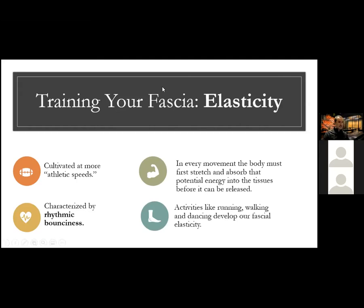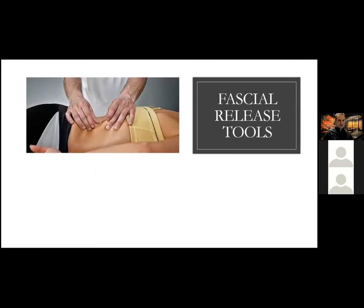So I think the next slide, yeah, fascial release tools. The first picture I have here, it's someone getting a massage. Again, really go do it. Get a massage, find someone that you like. It doesn't matter the technique because there are many of them, but it's really effective at having another person look around who knows the anatomy of the body to find those adhesions and then work on releasing them.